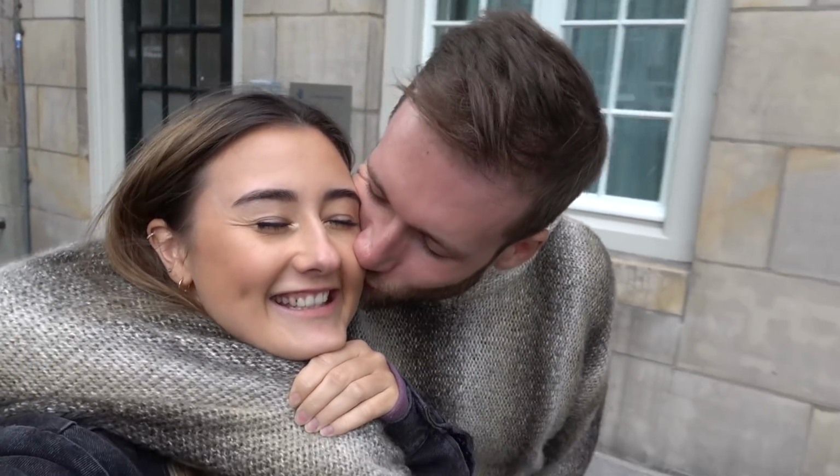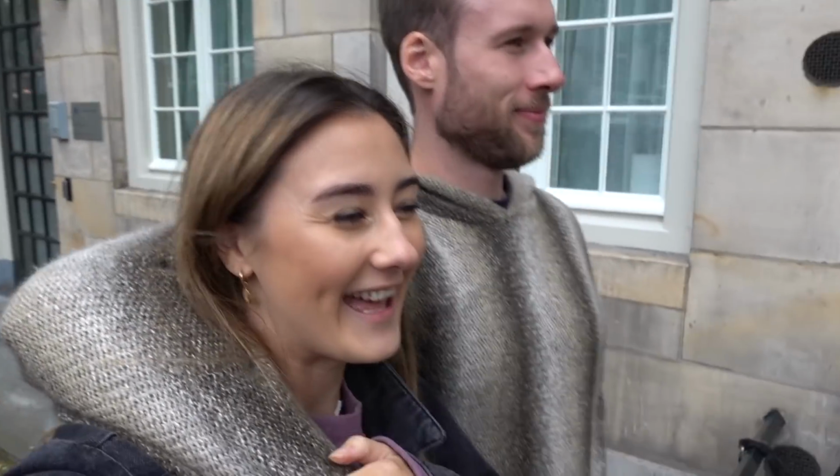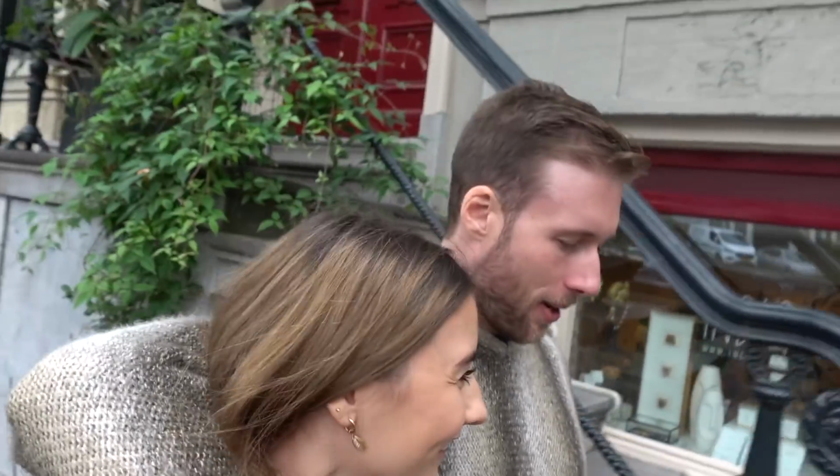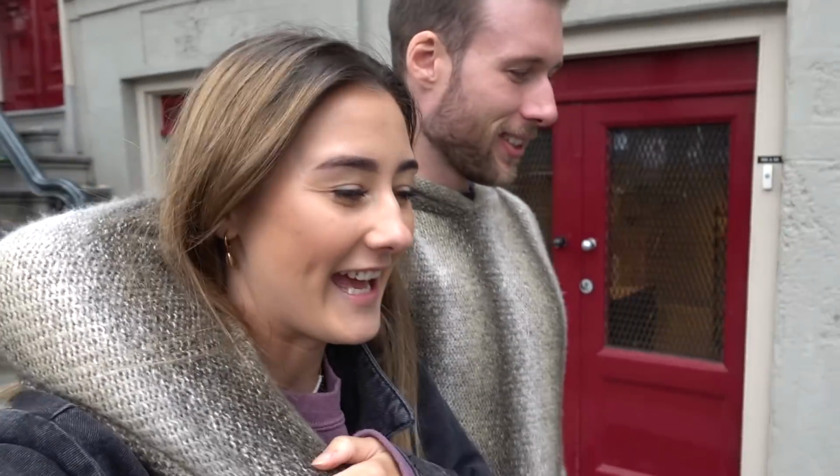And now we're walking back to our flat in this beautiful street, Amsterdam. And then we kind of need to hurry up a bit to get to the airport. And so we'll keep you guys updated.